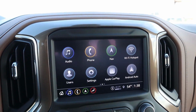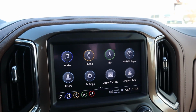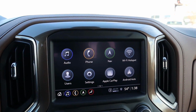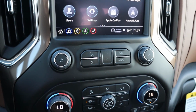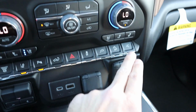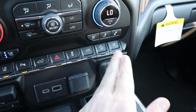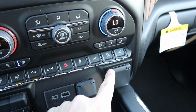And aside from that, going over the rest of the infotainment system, Android Auto, Apple CarPlay, you can see this touchscreen is just as responsive as it ever has been, and that's all. So we've got the analog controls here for the radio, climate controls, got dual zone climate, has heated, cooled seats, all that fun stuff. These are for the side steps to deploy them and all that fun stuff, and then move them back and forth. Chevy has the trick side steps. You guys know I'm a huge fan of it.